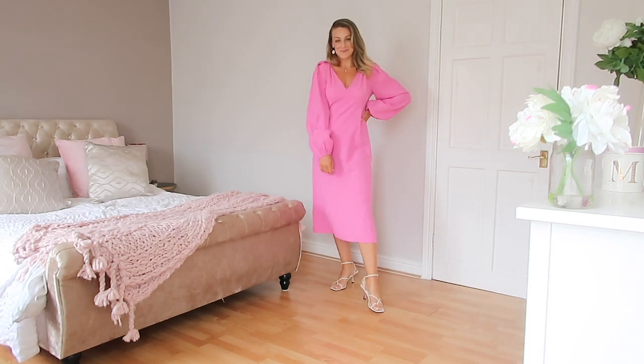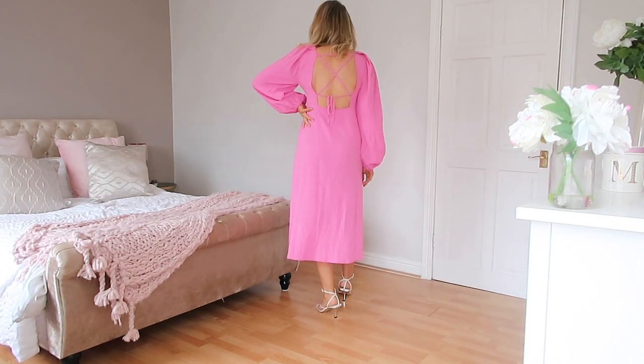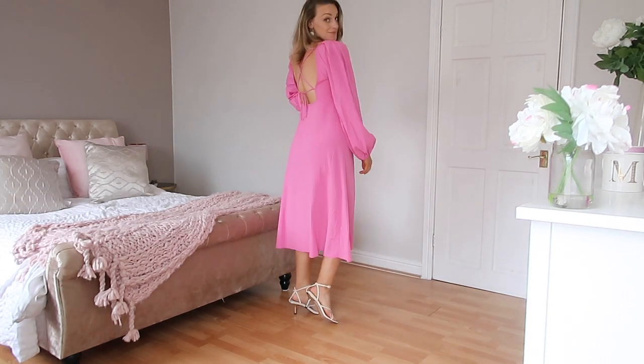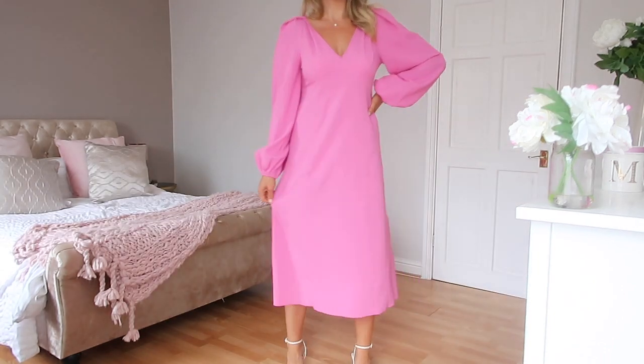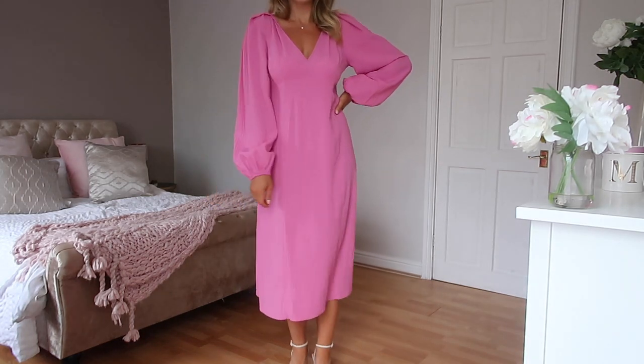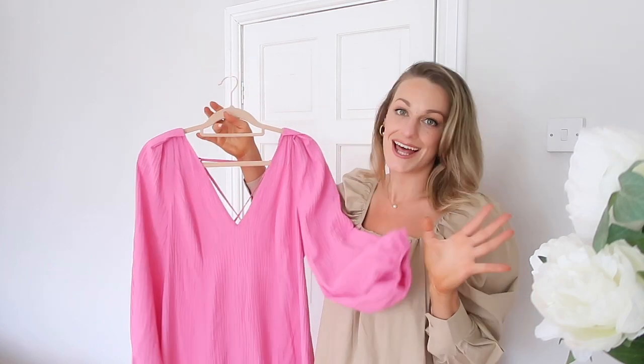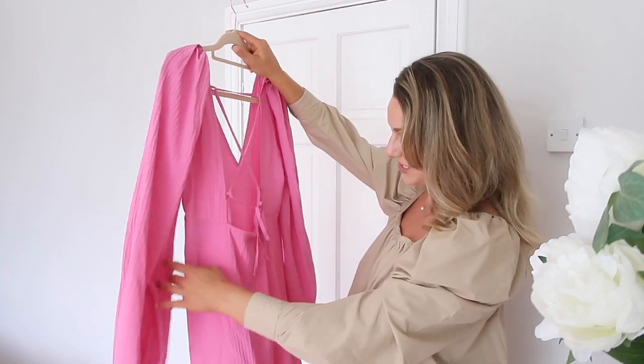Very elegant. And the style of the dress, I thought it was going to be quite unflattering because it's not really a shape. But actually, it was super flattering on. The back is just gorgeous. It's really, really sweet. It's got like a crisscross open back, which makes it a little bit more sexy away from how cute and girly and pink the colour is. So I think that's a nice addition to it.